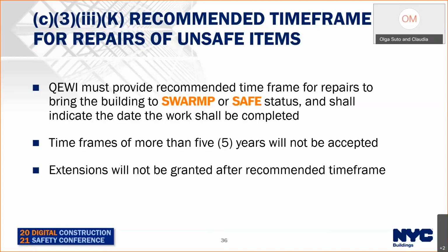The requirement to file time extensions every 90 days using the FISP1 and FISP2 forms has not changed. So this allows us to monitor that the work is complete before the next filing cycle. Note that extension requests will not be granted past the unsafe date specified in the report. So if you see a condition you think needs to be repaired within 1 year, that condition is unsafe and must be corrected in 90 days. And facade repair must include the correction of underlying causes, not only cosmetic repair of the observed deterioration.